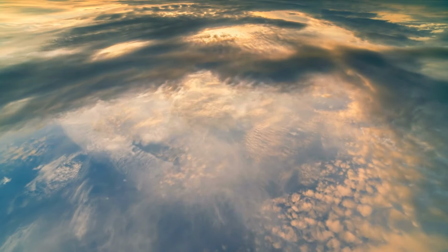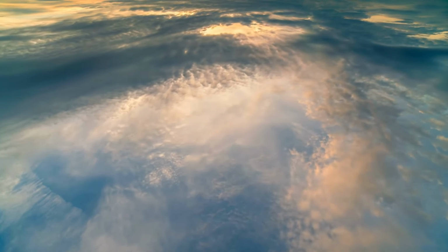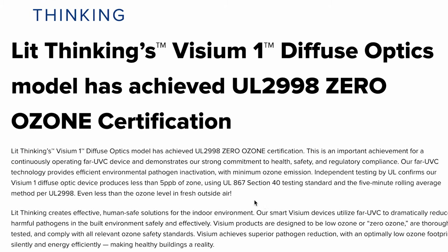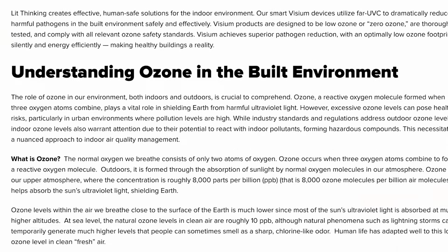The other important thing is on the other side: the lower your wavelength, the more likely you're going to generate ozone. And ozone, I think, as we all know, isn't great. We've gone so far, when I talked about certifications, as I think we've got the balance right. So we went forward to UL and we got certified to 2998, which is a zero ozone device. It's so minuscule that you can barely measure it. And to my knowledge, it's the only one in the industry that has that as well.